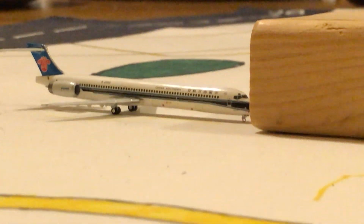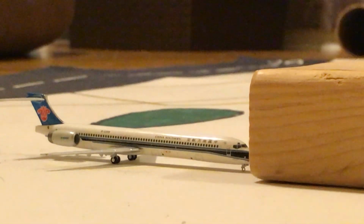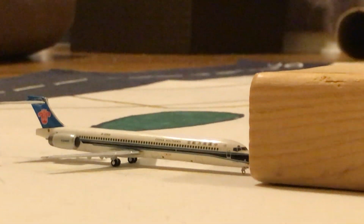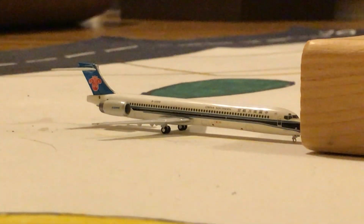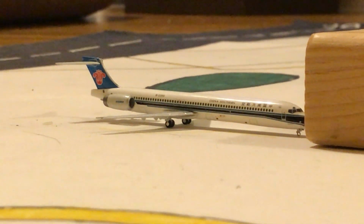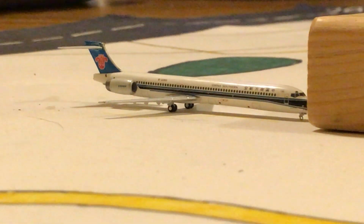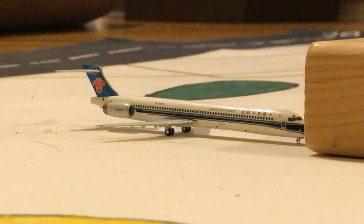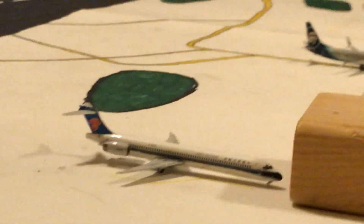China Southern MD-90. I believe this is an MD-90. Yes, as you can see, the axle is broken. The only bad thing about Gemini Jets is they make the axle the exact size of the inner wheel. So once the axle comes out, you can't put it back in. Because it's that same size, you can't get it in. That's going to be departing for Shanghai.